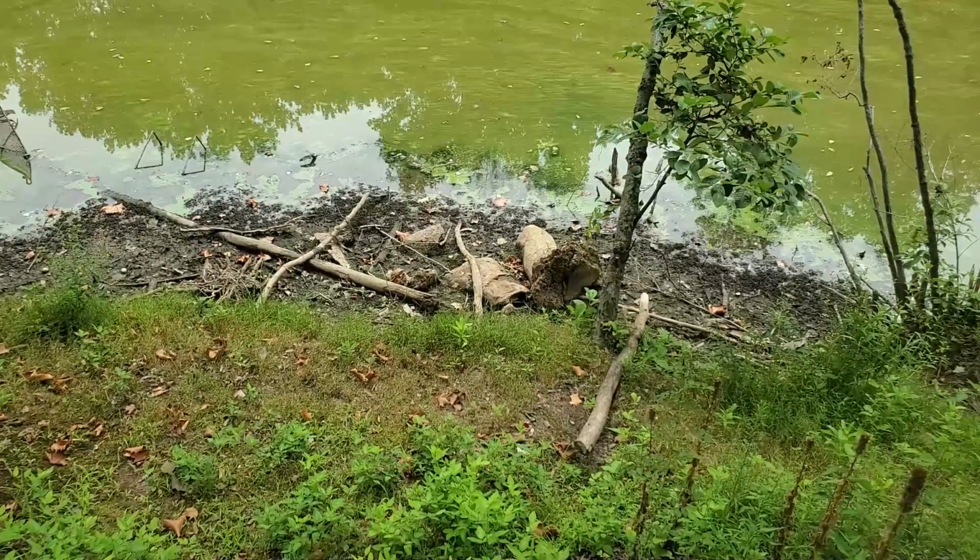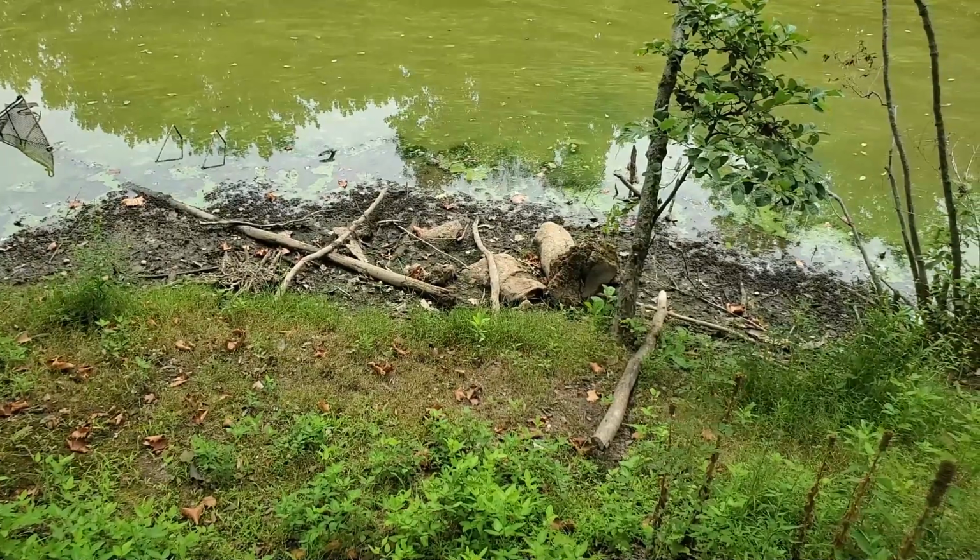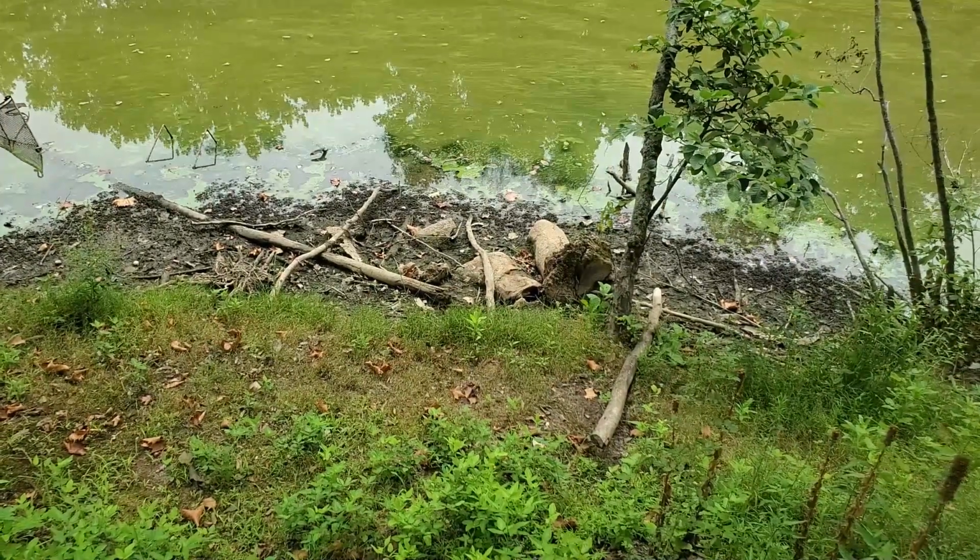Down here you can see more pieces of the dinosaurs. One of them could have been what I saw up here. They're partially under mud. I'm sure they're probably in the water all around the island.